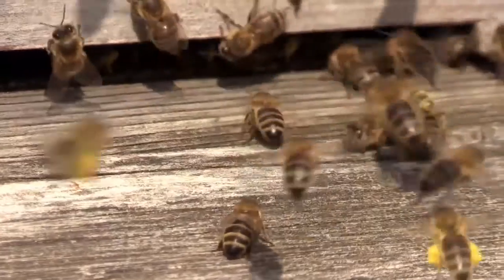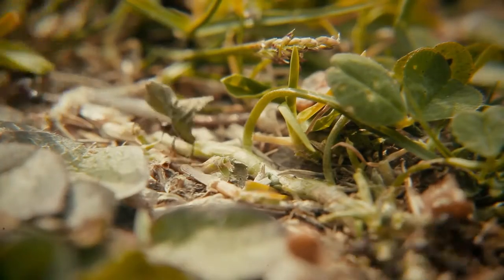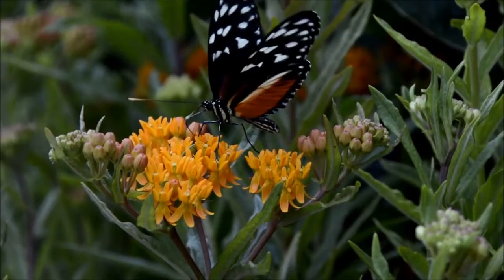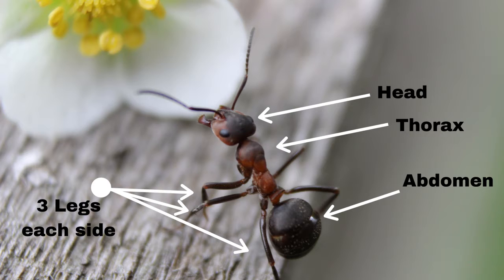You've probably seen a lot of insects and a lot of other bugs that aren't true insects. Some of the insects you've probably seen at some point are bees, flies, beetles, ants, butterflies, crickets, mosquitoes, and many other insects that have 3 body segments, 6 legs, and are an invertebrate.